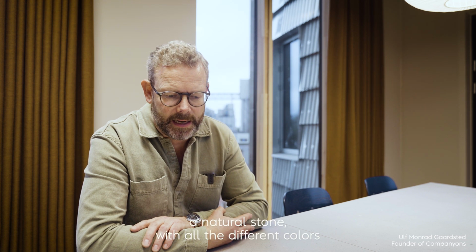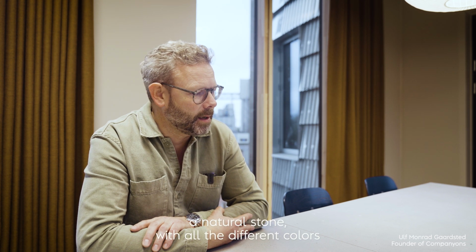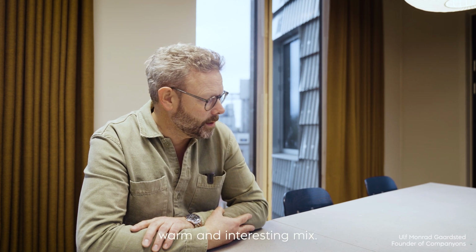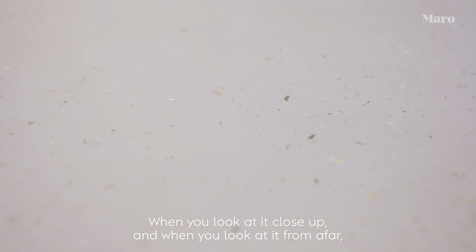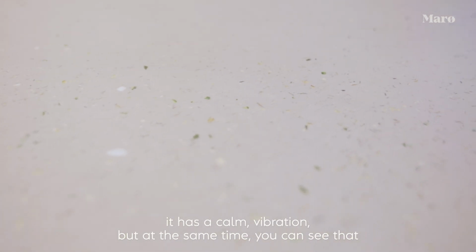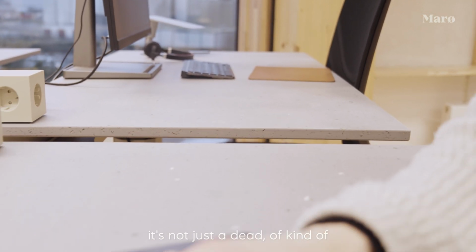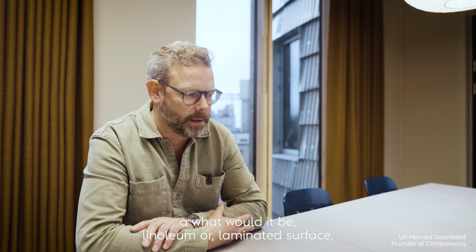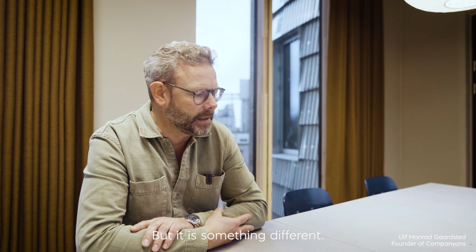The way it resembles a natural stone with all the different colors that come together in a warm and interesting mix when you look at it close up, and when you look at it from afar, it has a calm vibration, but at the same time you can see that it's not just a dead linoleum or laminated surface, but that it is something different.